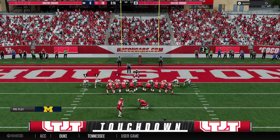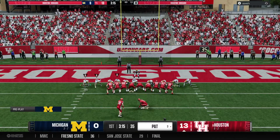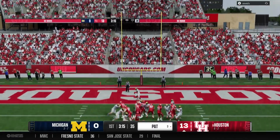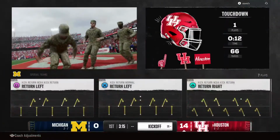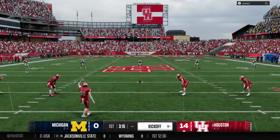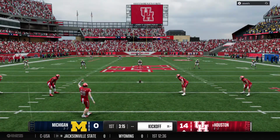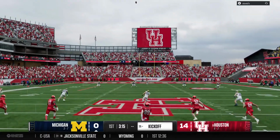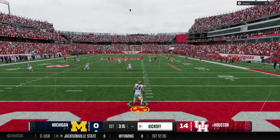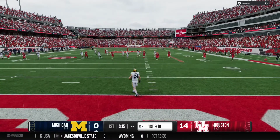This offense is so good. Man, they can hurt you in so many different ways, and they do it so quick, so explosive. They can put small drives together, big drives together. They've really had a great year, and that's why they're a top 10 offense. About to kick it away after scoring the touchdown. Fair catch called for and made.